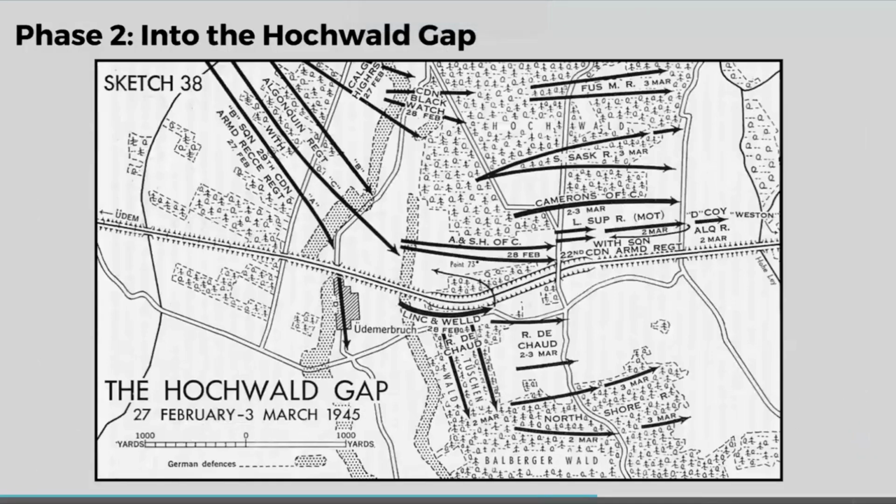Phase 2, into the Hochwald Gap. At midnight on the 26th and 27th of February, 4th Infantry Brigade troops had relieved the 4th Armored Brigade, which gets very confusing because they're both Canadian brigades with the number 4, as they prepared for the attack against what was called the Schlieffen position, a second line of defenses making up the deeper part of the Siegfried Line in this part of Germany, which is the very northern end of the Siegfried Line.